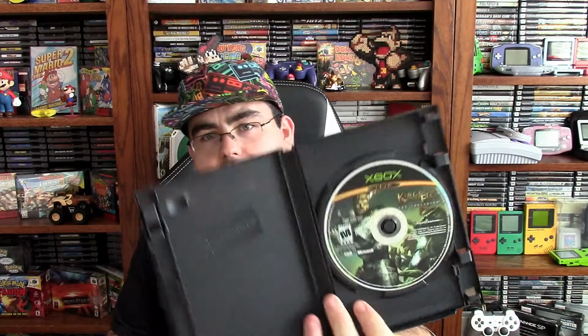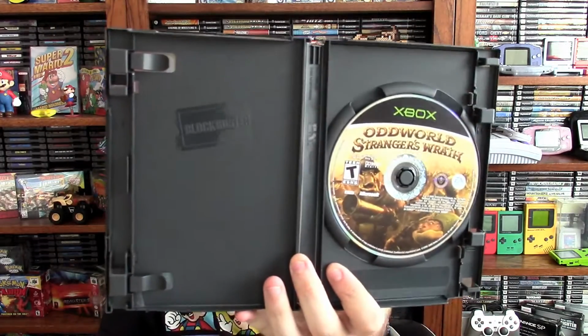So, first one here, they're all disc only, by the way. The first one here is Kingdom Under Fire: The Crusaders. These all came in Blockbuster cases, so I guess that's okay. I don't have any extra DVD or CD cases right now, so they're just going to have to sit in these Blockbuster cases, but that's alright. Next one here is Oddworld: Stranger's Wrath.